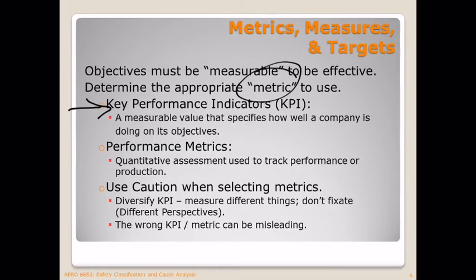Use caution here. Do not measure just for the sake of measurement. The wrong KPI can be misleading. Your assigned reading in the Wigman and Chappell text and some areas of your presentation give examples of a KPI in the aviation business that has the potential to give erroneous information. If we're not careful and we use the wrong metrics, or we use KPIs that are not correct, we can end up leading ourselves in the wrong direction.